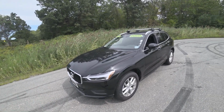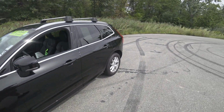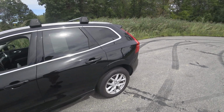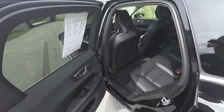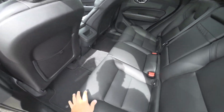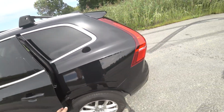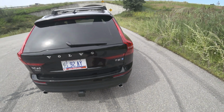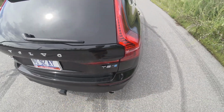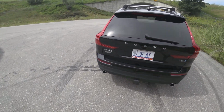Today, courtesy of Merrimack Street Volvo, we have the 2019 Volvo XC60 T5 with the Polestar Performance Upgrade. Polestar Performance Upgrade is a tune on the 2-liter turbocharged 4-cylinder to increase power as well as torque. That is signified by the Polestar badge. Not bad at all.